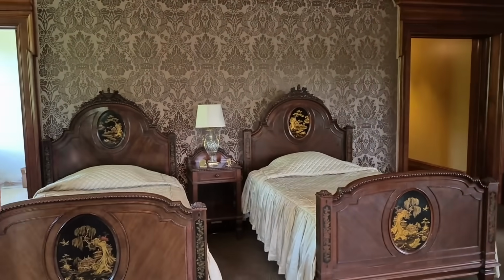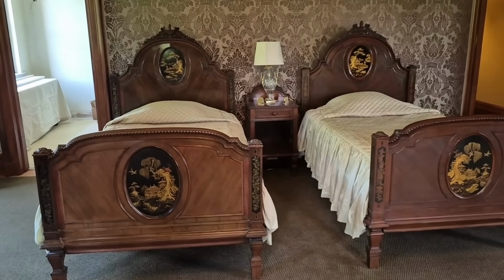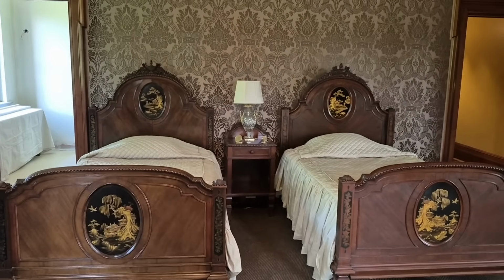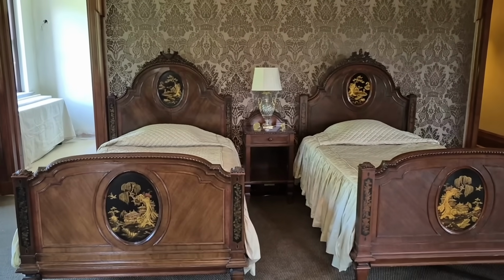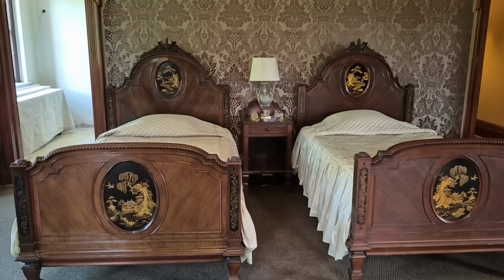So the bed set again was returned to us by the Ann Hutt family. Henry did die up here in the room. So he did pass away in one of these beds. Probably this one, closer to his bathroom. That's my guess.